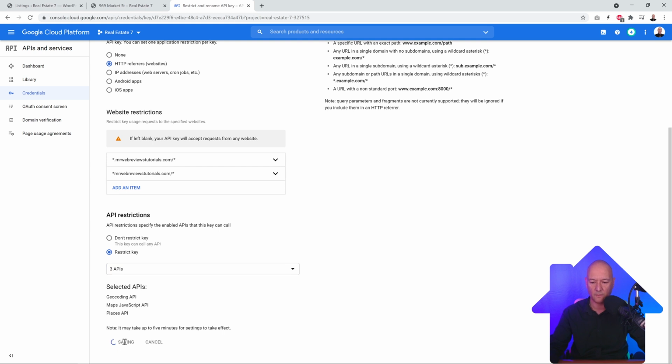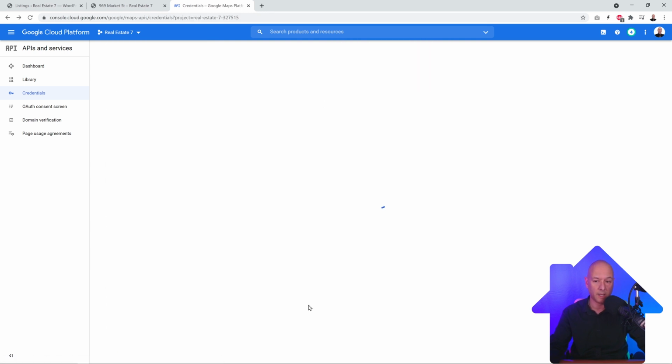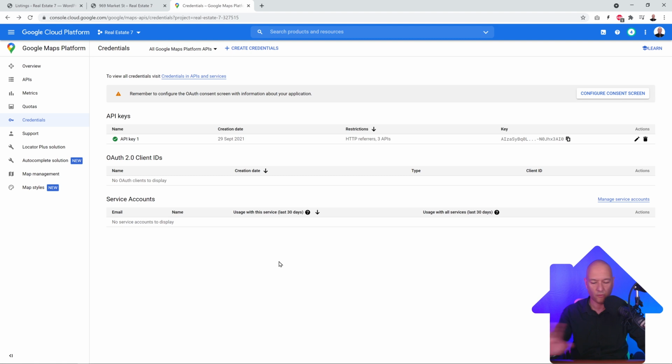So click save. And now bear in mind, it can take up to 5 minutes. It says here, so be patient if it doesn't work immediately. It's just a matter of time. It's just Google doing its thing. Okay, very good. And now we can copy our API key and paste it on our website.